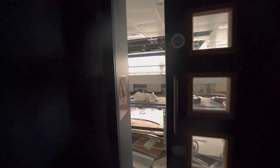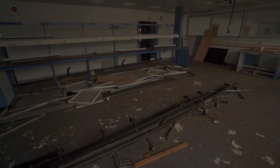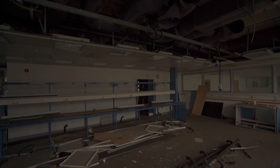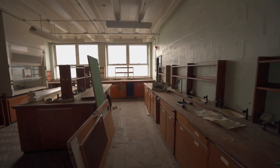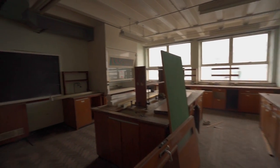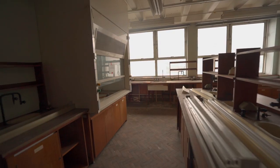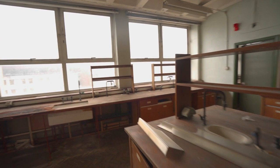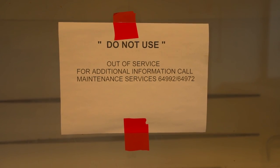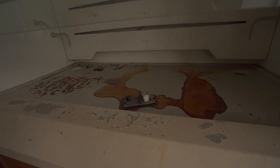Just another stripped lab. Even worse than the other one, actually. And then just like that, back to old. As if that one corridor we just crossed through there had just been an illusion. It's a smaller one though. Maybe for more serious experiments and tests. In the fume cupboard, it does say out of service, but looks a bit hazardous there. Don't know if that's mould or the remains of something that was spilt.